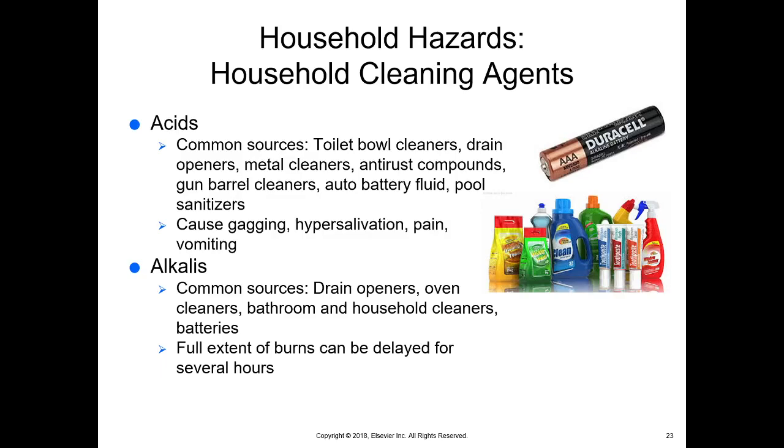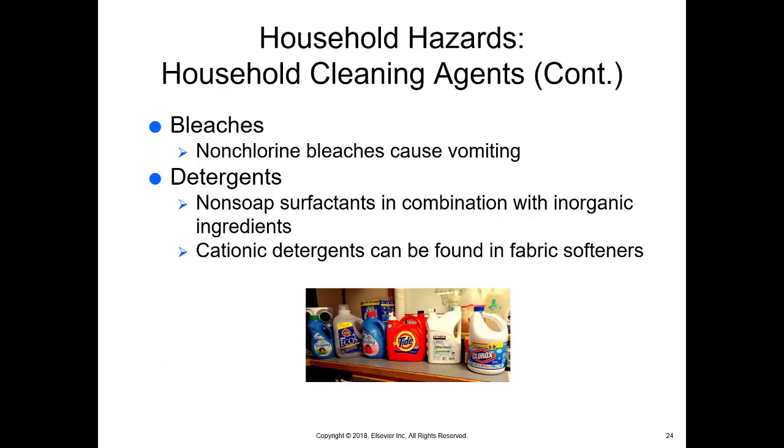With alkalis, sometimes it takes a little bit of time. Think of alkalis as soap, things that suds. Often you can use it for a period of time, but it's not until it starts to break down that you start to feel the burns and stuff. And the extent of burns can be delayed for several hours, so we won't see the full extent for a while. Bleaches can cause vomiting. Detergents can cause vomiting and diarrhea.